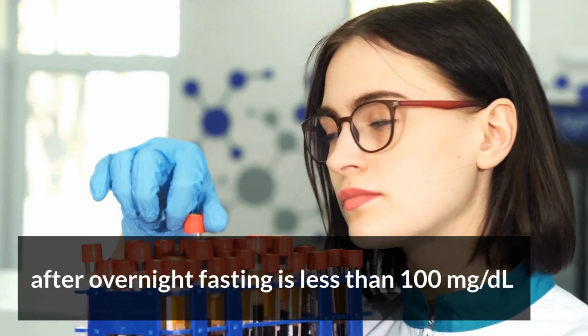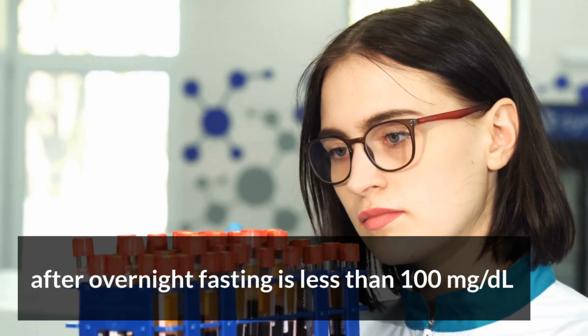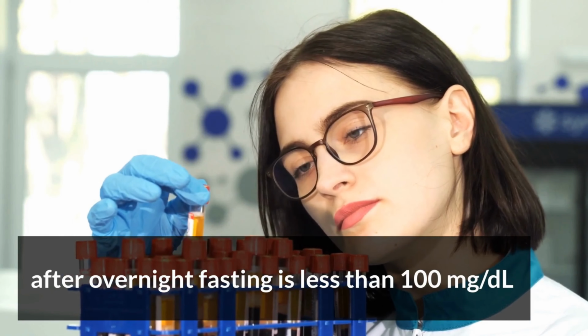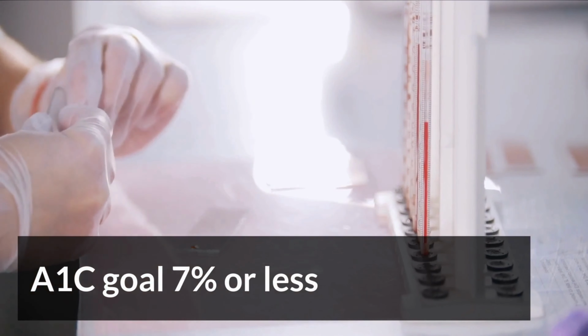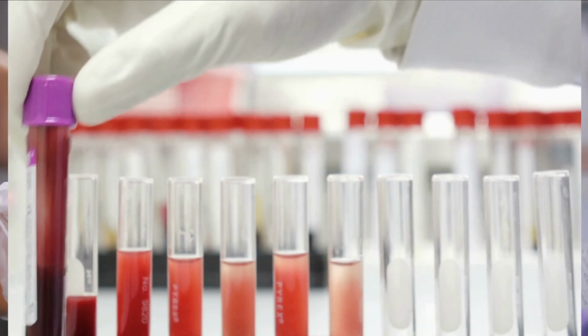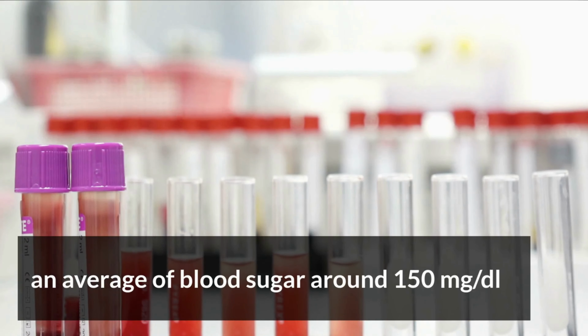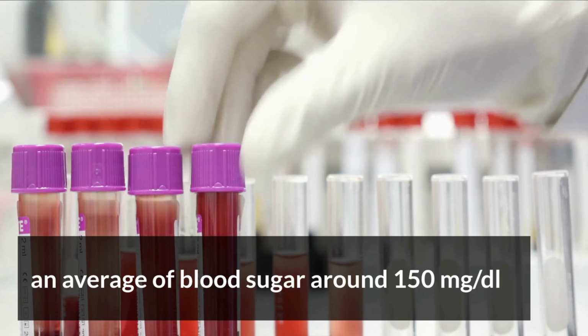A1C blood testing looks at the average blood sugar level over a period of 3 months. The A1C goal for most people with diabetes is 7% or less. This is an average blood sugar of around 150 milligrams per deciliter. This routine blood sugar measuring can help us to tightly control blood sugar level.